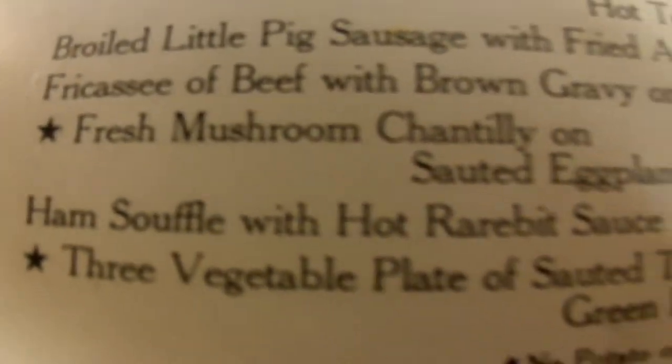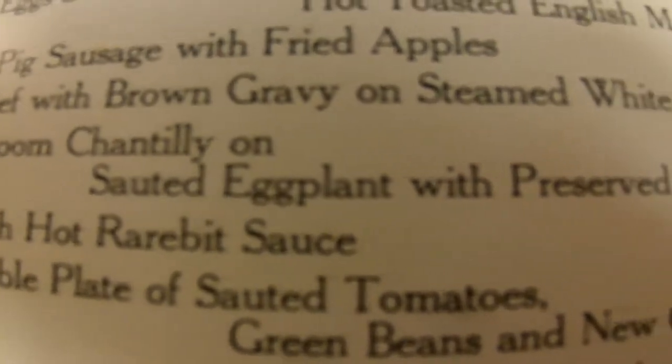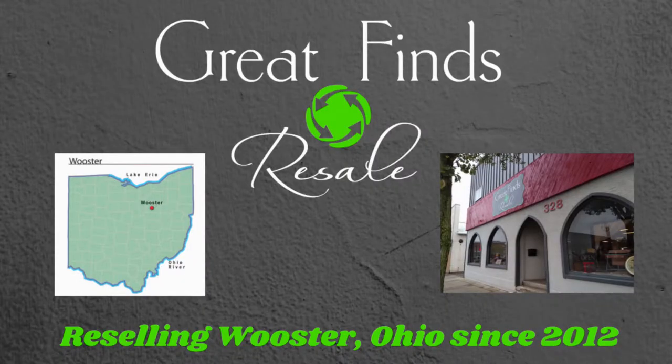Ham souffle with hot rarebit sauce. Well, it's only 75 cents.